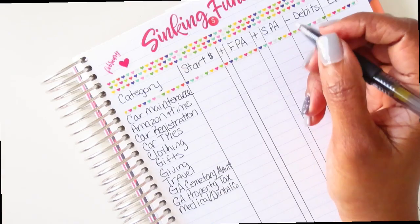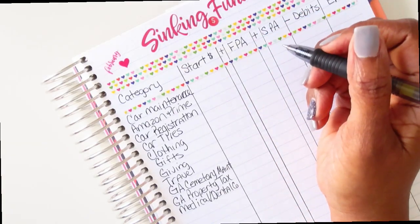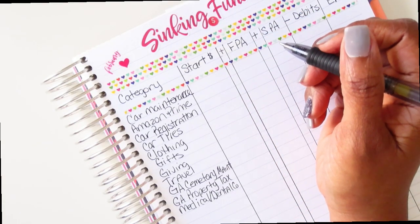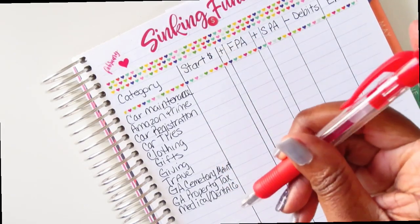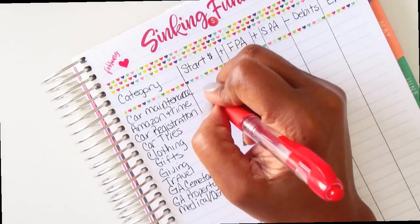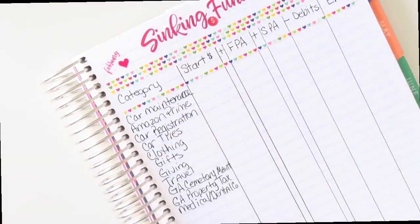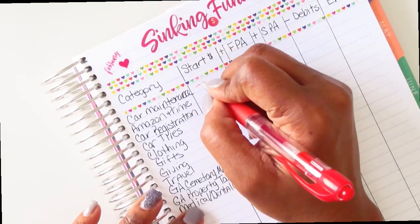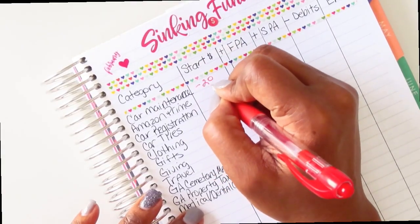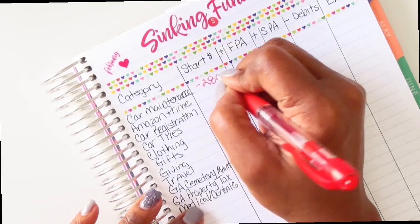Okay, so for January, I use my car maintenance. So I am in the red. I'm starting in the red on that one. For February, by $2.80.